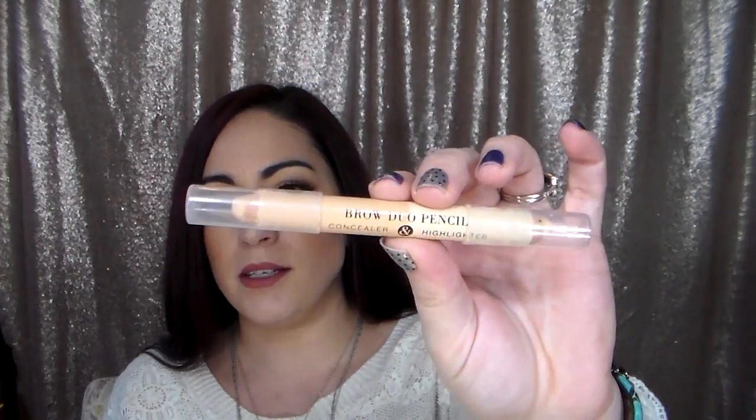Most reached for. And to go along with that, two more kind of browish products. This is the Billion Dollar Brows Concealer and Highlight Pencil. And honestly, I use the highlight side of this way more than I do the concealer side. But I love, after I map out my brows, to just put this underneath it to conceal any hairs that might be under there, and to just give that crisp, clean edge.